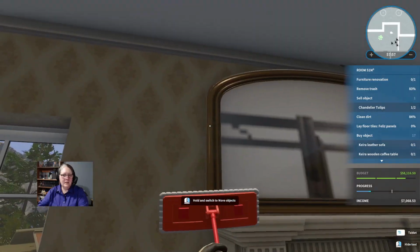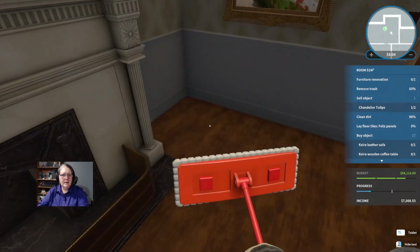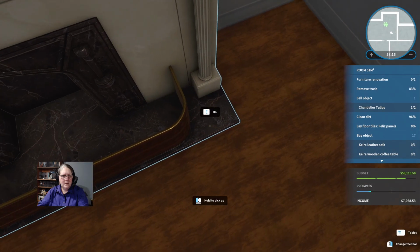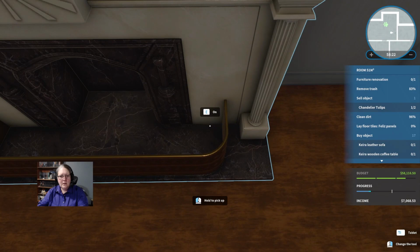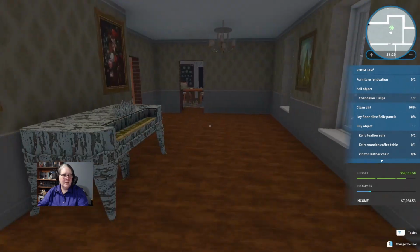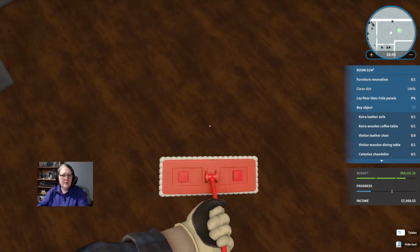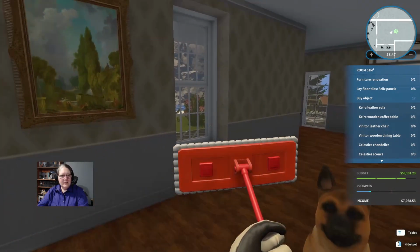I know, if you can't see it on the floor, look to the ceiling. There's a piece of rubbish. Maybe that's... Yeah, there's a... Okay, there it is. That's all we had to do to remove the trash. Look at that. Oh, and sell that object. And the last bit of cleaning is somewhere in this vicinity. Yep, there we go. Alright, it looks like that's done.